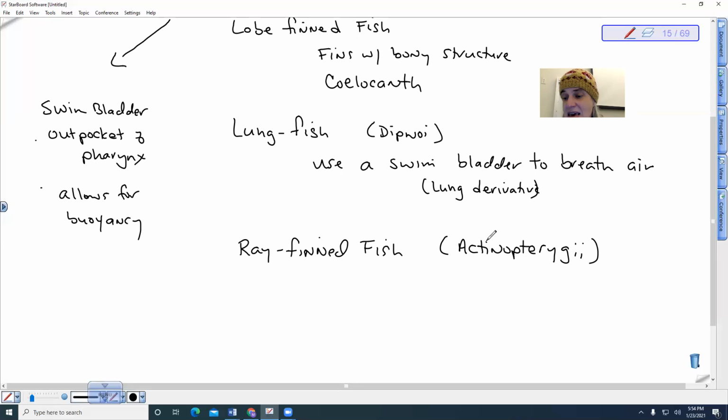And so this would be sturgeon. This is salmon. Okay. This would be like a seahorse. Those are weird looking creatures. Okay. This would also be like sardines, little small fish. Okay. This is also catfish.